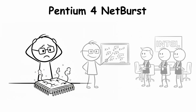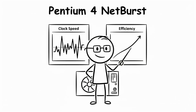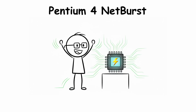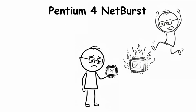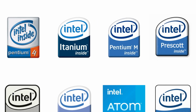Despite its flaws, NetBurst taught Intel valuable lessons about efficiency over raw speed. Mobile and desktop CPUs eventually pivoted to shorter pipelines and lower power designs, paving the way for Core and Core 2 series. NetBurst is remembered as flashy, hot, and mostly underwhelming, the CPU equivalent of a movie with amazing trailers but terrible plot.